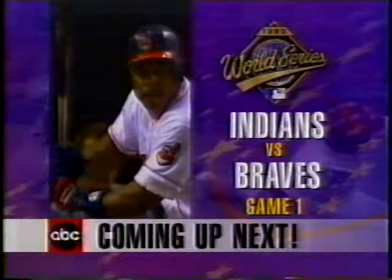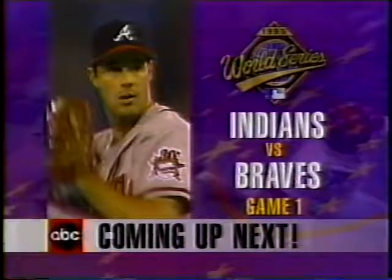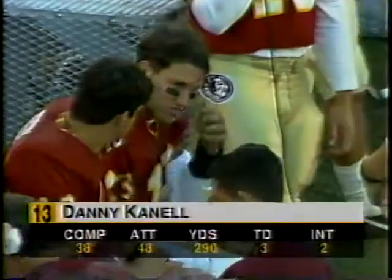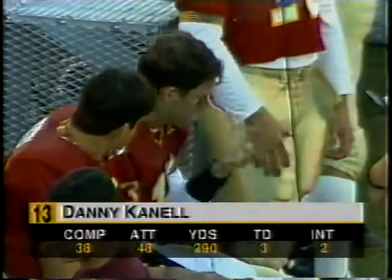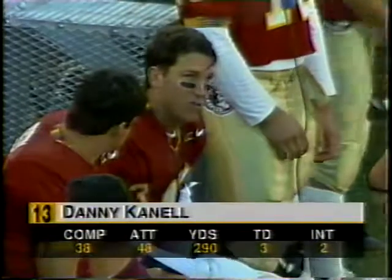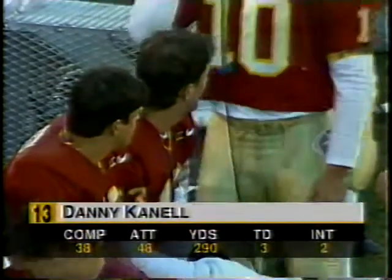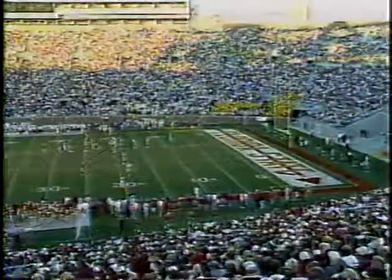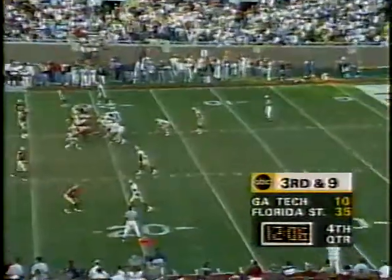So that's next. Game 1 of the World Series in Atlanta. Indians and the Braves. Who will it be? Cleveland or Atlanta? Those two games are in Atlanta. The crowd cheering here in the background, they hear the Notre Dame final. And another unbeaten falls by the wayside. And Danny Kanell, 290 yards today, 3 more touchdown passes. And he moves on up the ladder.